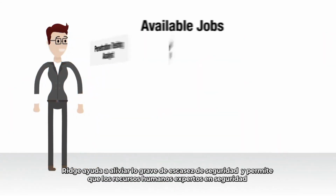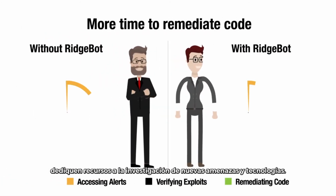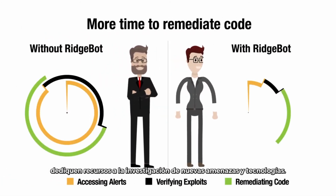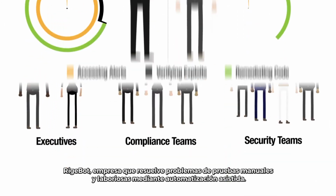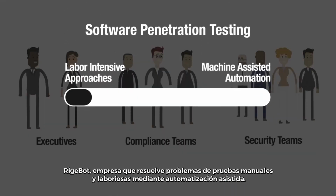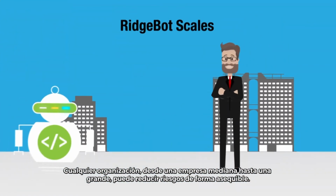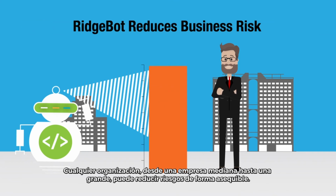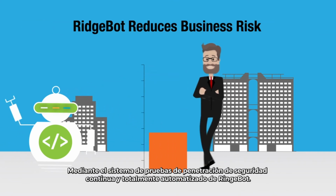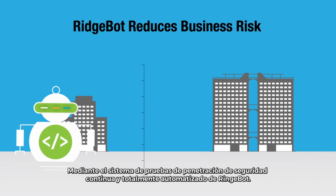Ridgebot also helps alleviate the current severe shortage of security professionals and allows human security experts to devote more energy to the research of new threats and technologies. With Ridgebot, an enterprise can seamlessly shift from manual-based, labor-intensive testing to machine-assisted automation. Any organization, from a mid-size to large enterprise, can affordably reduce its enterprise business risk using Ridgebot's fully automated and continuous security penetration testing system.